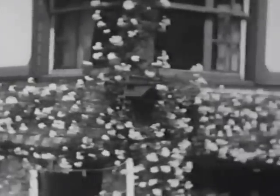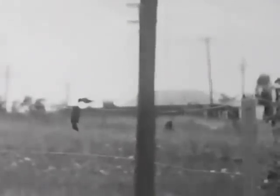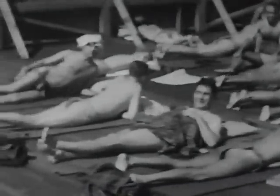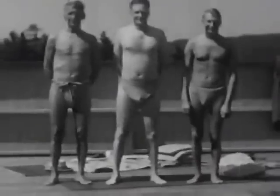This is a chapel built in 1911. This was the original, one of the first nurses' home buildings. Later on, it was used as office buildings. This was the first large dining room. And these are all patients that are bathing in the sun, fresh air and sunlight.